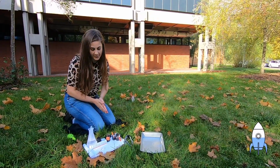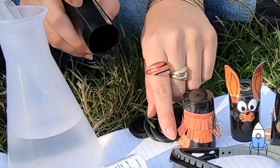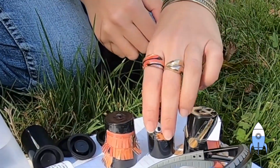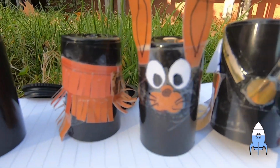We need somewhere with lots of space, somewhere either outside or with really high ceilings. Now, what do we need for this experiment? So we've got some pipettes, some water, the film canister and a lid that fits, your effervescent fizzy tablets, safety goggles, and if you like, you can even decorate your canisters for launch.